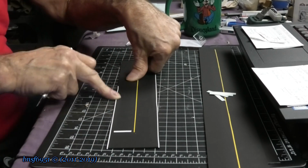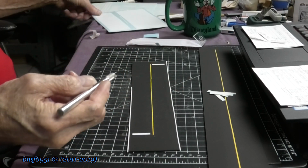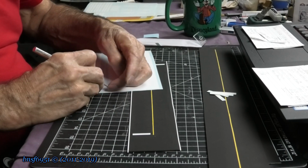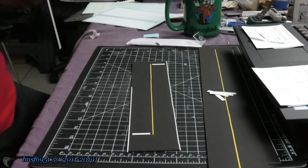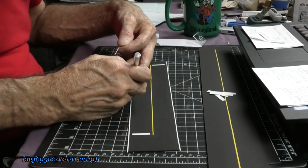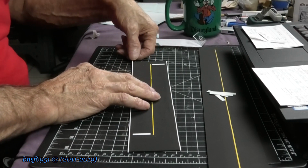I may custom fit these lines because I don't like the extra spaces there. I'd rather have it go from line to line. So I just might use the longer ones for that on the next road. But as you can see, it does take a little bit of time to do this, but when you're finished, it will look awesome. The straighter you can get these on your road, of course, the better your road will look.